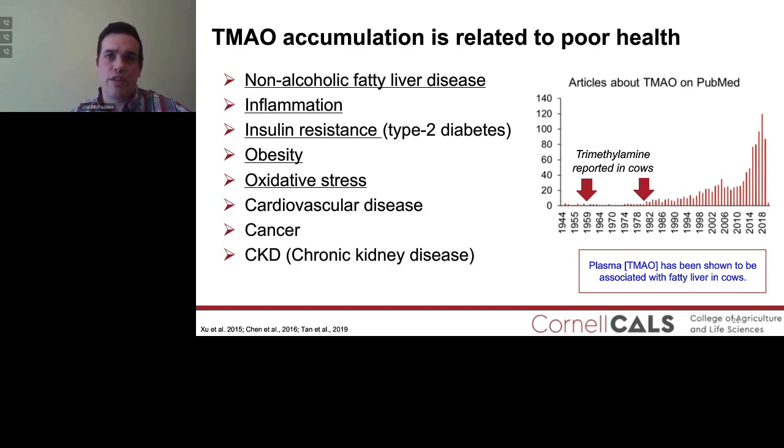The strongest case is for the ability of TMAO to promote oxidative stress and cardiovascular disease, and this is predominantly in rodent models. There are also some studies demonstrating the ability of TMAO to promote fatty liver and diabetes, right? Insulin resistance, again, in rodent models.